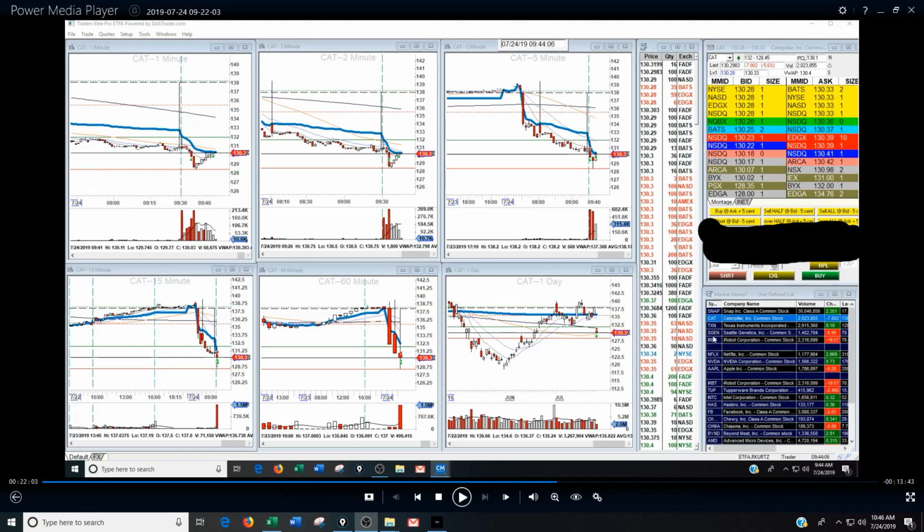So this is Buckrad04. I just wanted to show you guys a quick recap of what has turned into my favorite setup, or my favorite pattern.